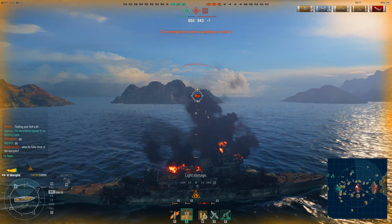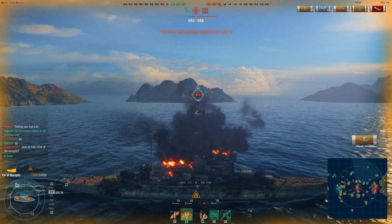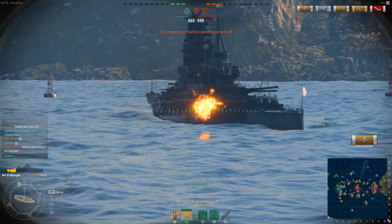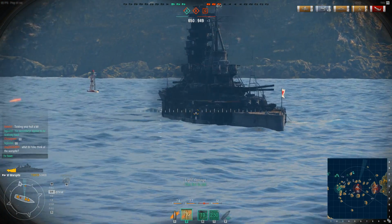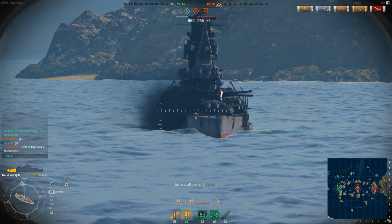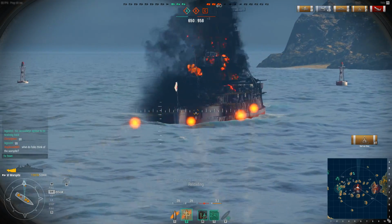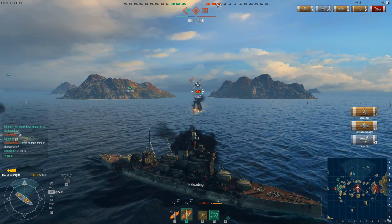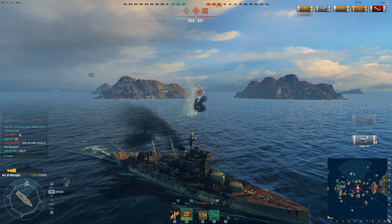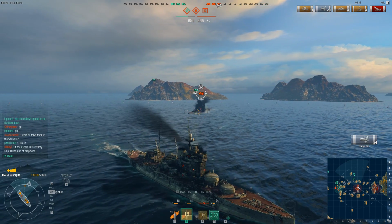I'm taking light damage. And now what I'm actually doing here is I'm about to cross his T, which means he cannot fire his forward batteries at me. And as you can see, he's only got one rear gun battery, so that's only two 14-inch guns that he can fire at me. And now his secondary batteries aren't able to fire at me until I get past him, and we've set him on fire. And oh, you absolute beauty. I believe I've just knocked out his single surviving rear gun turret. So all he can fire at me now is his secondary batteries.